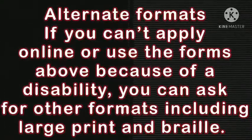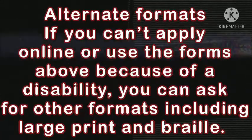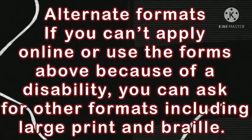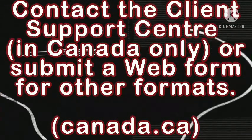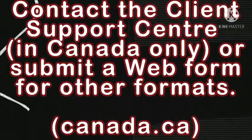Alternate formats. If you can't apply online or use the forms above because of a disability, you can ask for other formats including large print and braille. Contact the Client Support Center, in Canada only, or submit a web form for other formats.